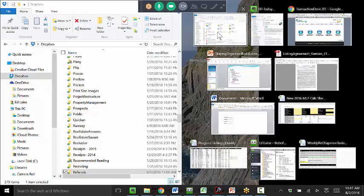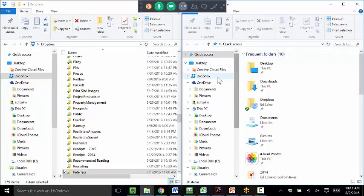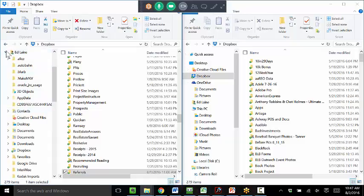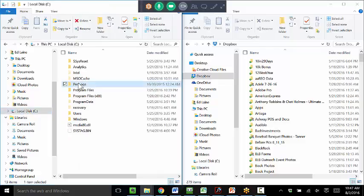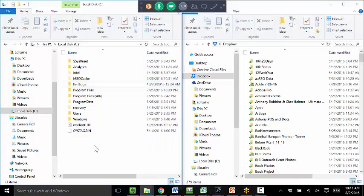So these are 2 Windows Explorer windows. What Scott's saying is, what if I haven't copied my hard drive to Dropbox, but I want to? Well, then I can open Dropbox on one side, and go to my hard drive on the other side. That's my hard drive. I can literally just hit Control A and drag everything over to Dropbox. I'm not going to do that here because I already did that a long time ago. You can just look at my hard drive. You can tell that I don't save much to it.